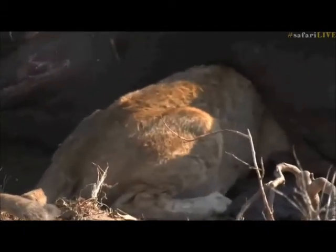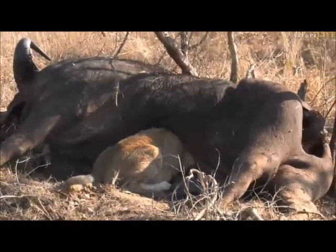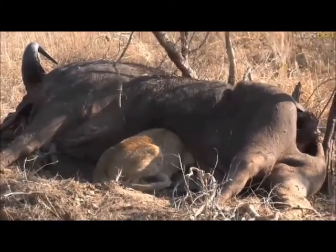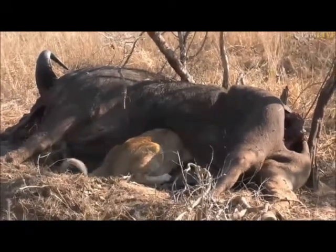And it's amazing, I have actually seen maggot-filled carcasses, and lions will still feed on that if they're hungry. And I think with the lack of buffalo around, these girls are going to strip this down. We were thinking that maybe the boys might come and find this carcass, but there's no sign of the Birmingham boys as yet.